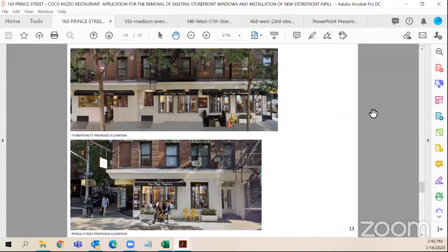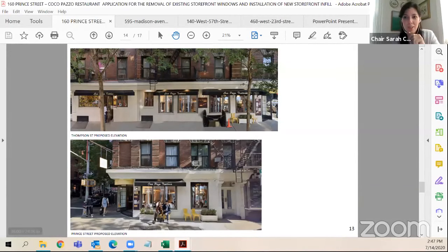That the configuration of the proposed storefront infill featuring operable paired and tripartite steel casement windows with simple profiles, a neutral finish, and thin framing will bring more transparency to the commercial base and is consistent with the commercial character of the streetscape. And that the work will be in keeping with the special architectural and historic character of the Sullivan-Thompson Historic District. All right, and Commissioner Jefferson, would you second that motion?